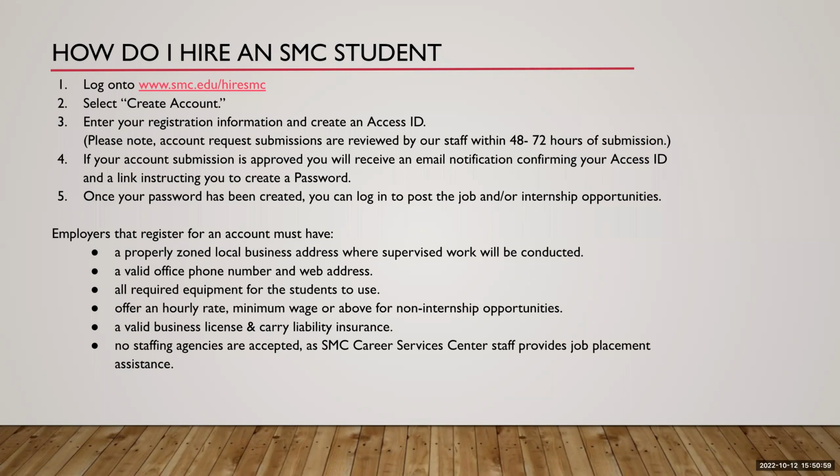Employers that register for an account must have the following things: a properly zoned local business address where supervised work will be conducted, a valid office phone number and web address, all required equipment for the students to use, an hourly rate of minimum wage or above for non-internship opportunities, a valid business license, and liability insurance. No staffing agencies are accepted, as SMC Career Services Center staff provides job placement assistance.